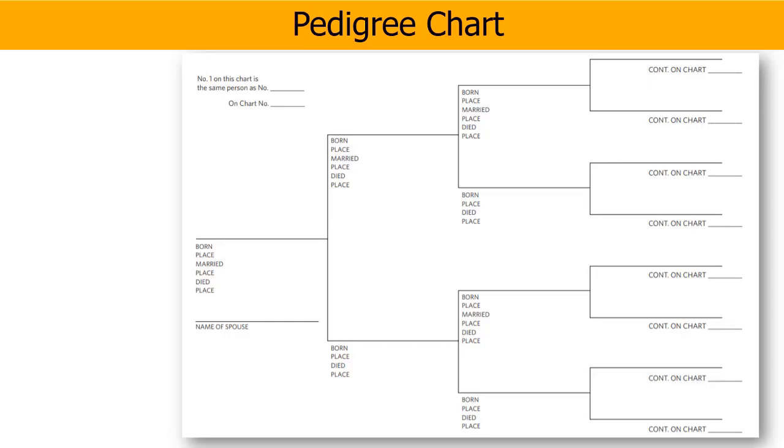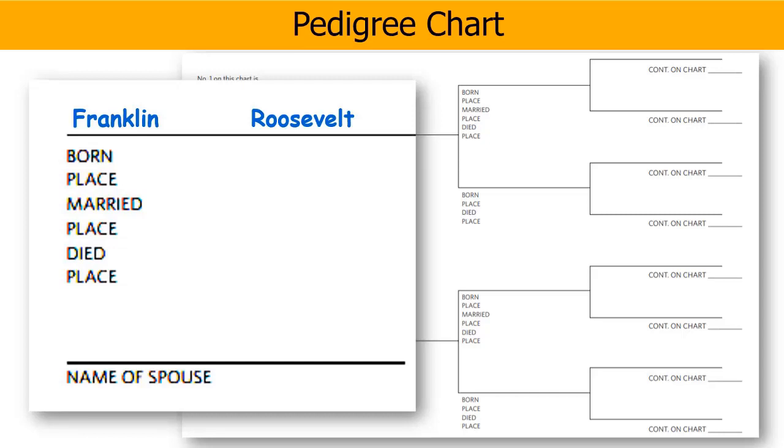Let's start filling out his pedigree chart with the data that we already know. His first and last name, Franklin Roosevelt. Remember to use a pencil and leave a space for his middle name. We know he has a wife, but we haven't discovered her name yet. Mrs. as a placeholder to remind us to look, but remember her last name is not listed as Roosevelt.